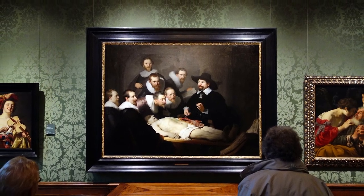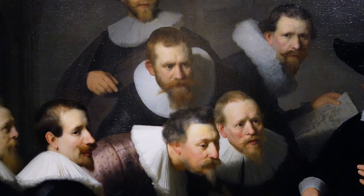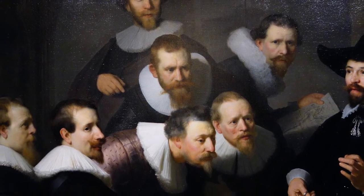And now, it's Rembrandt painting a real dissection going on with the help of Vesalius's textbook. So this sort of upped the prestige of Vesalius as a textbook to guide people in anatomy. But it was meant, of course, to show the prestige of these fellows. But only two of these guys here are actual surgeons.